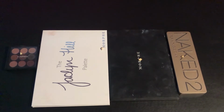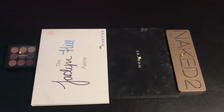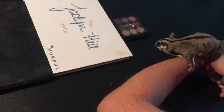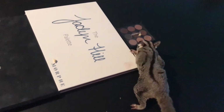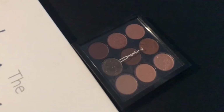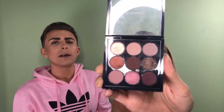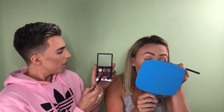And finally, we asked the gliders to pick us some eyeshadow. And for eyeshadow, we've got the Naked 2 palette, the Morphe palette, the Jaclyn Hill palette and the MAC palette. Oh, and it's the MAC Burgundy palette. And the gliders picked Burgundy x9 eyeshadow from MAC. And it's a pretty fun little compact with, as you'd guess, lots of burgundy shades in. I'm gonna also go in with this top middle shade as the base of my eye.